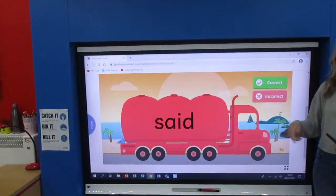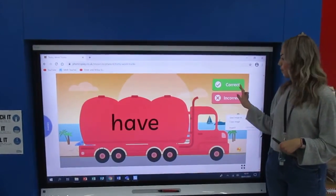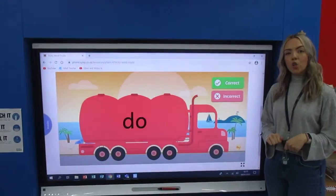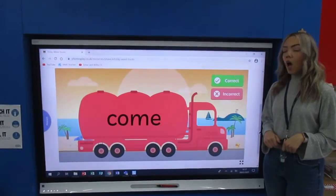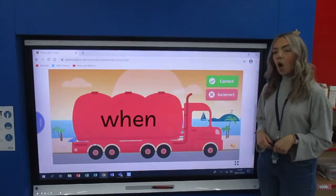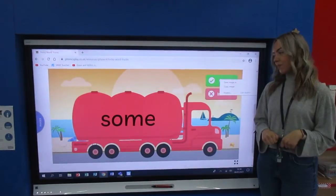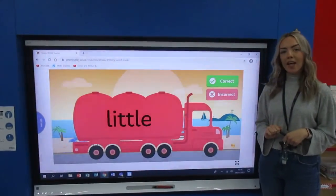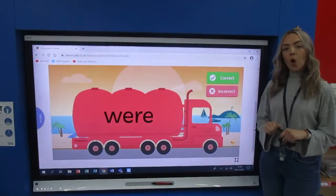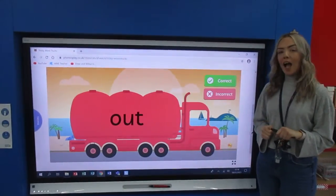Okay, so our first tricky word truck is said, have, what, do, come, one, when, so, some, little, like, were, there, out.